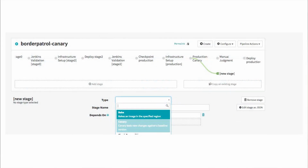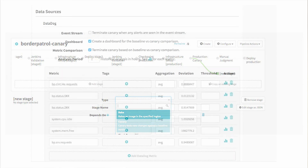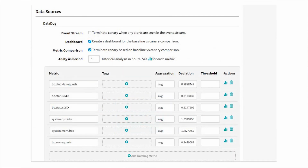You can configure your Canary to watch any system or application-based metrics. Here you can see we're looking at response codes, other application metrics, and system-level metrics. And here's a pipeline where the Canary has succeeded and one where it has failed. One of the features I really liked is that it created a Datadog dashboard that showed you all the metrics that failed your Canary, which is really useful.